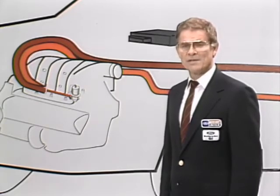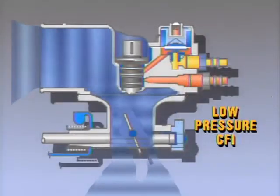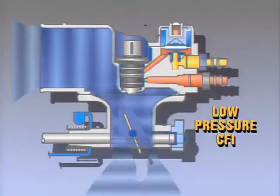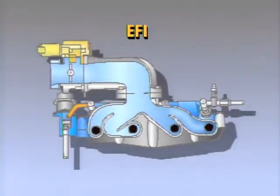On the high-pressure CFI system, two air horns are used which are very similar to those on a carburetor. The low-pressure CFI air intake is mounted on the side of the fuel charging assembly. Other than this, the air intake is the same as on the high-pressure system. Air intake on the EFI system is through a throttle body which is horizontally mounted.